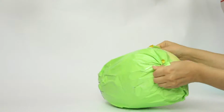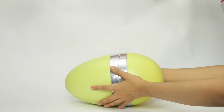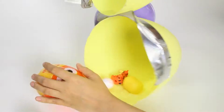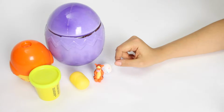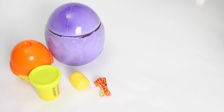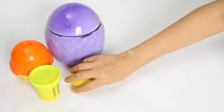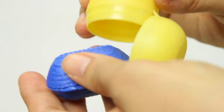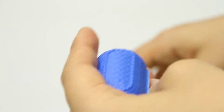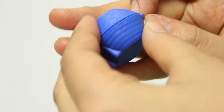Double wrapping. Wow, that's a big one. Wow, lots of things inside. Wow, two eggs. Wow, that is fun. Aww. Let's see what's in here. Let's go. Let's see what's there. No way. I see. It's like a little treasure chest.